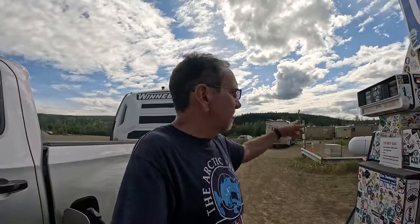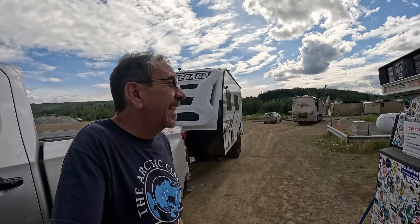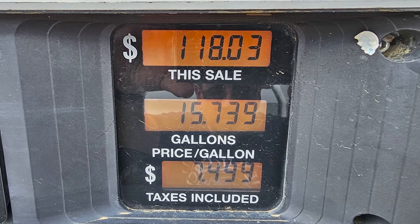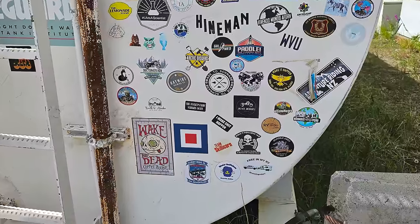Well, they have an interesting system here. You just leave your credit card, you pump, and then you take a picture of how much money you spent, and then you take it back. Which, by the way, $7.499 per gallon. But hey, that's Dalton Highway prices here. This is gonna be an expensive fill-up. I did manage to add my sticker to the pump, so if you happen to pass through here, let me know if you can find it.